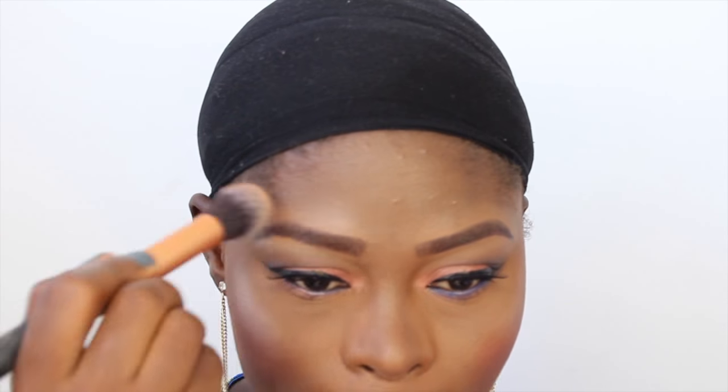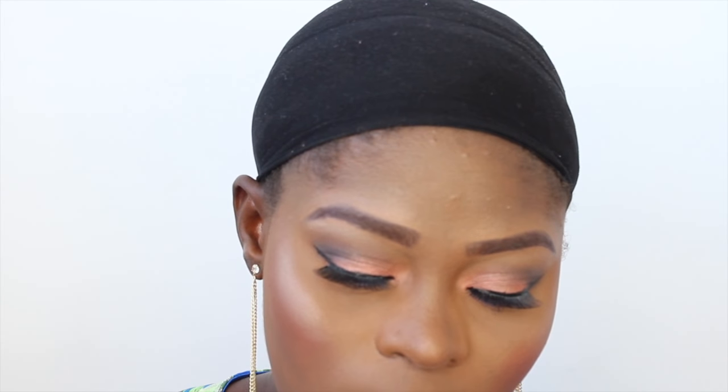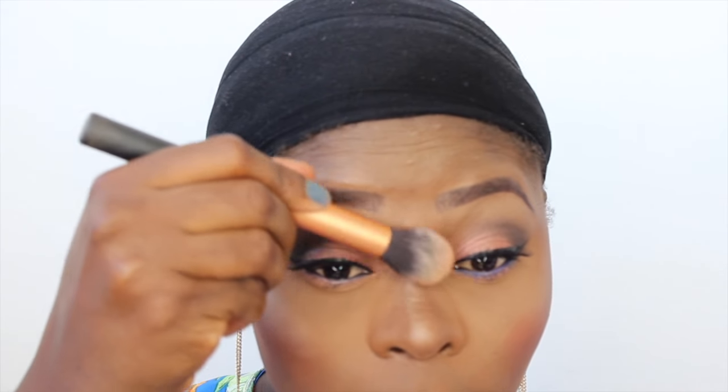I'm gonna dab a bit of that on my forehead. I love a bit of glow there. This is the Real Techniques brush. So I'm gonna squeeze my brush like that, take the product and apply it on my nose bridge. You see that? Wow, so I'm gonna use the side of the brush to blend out the highlight, the glow.